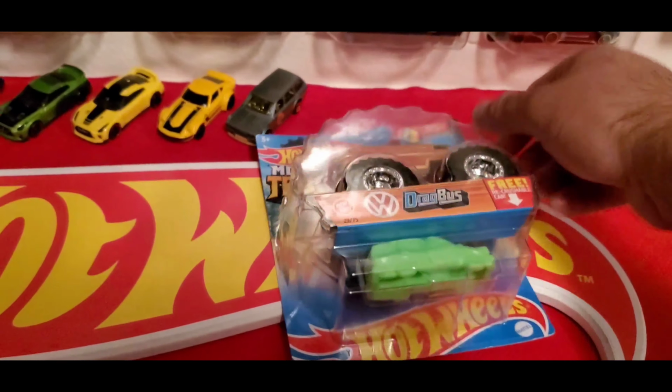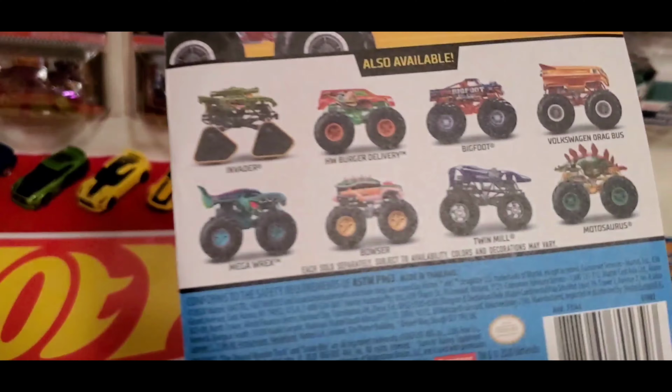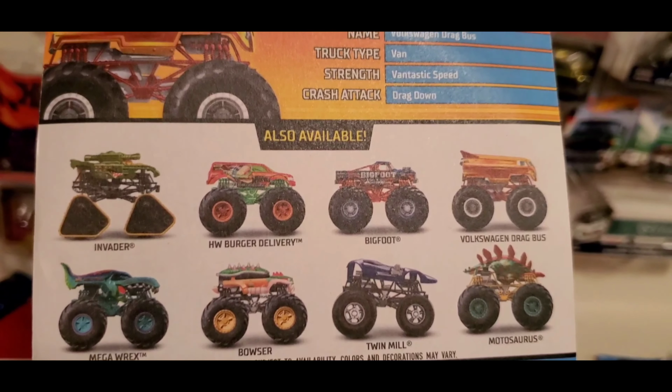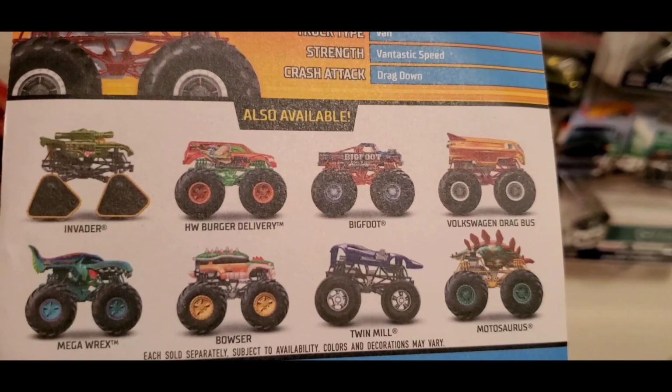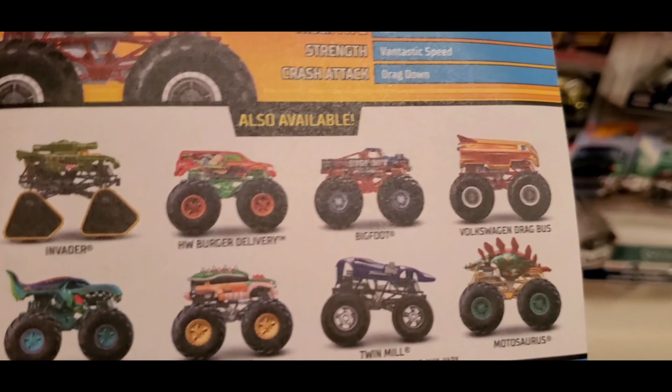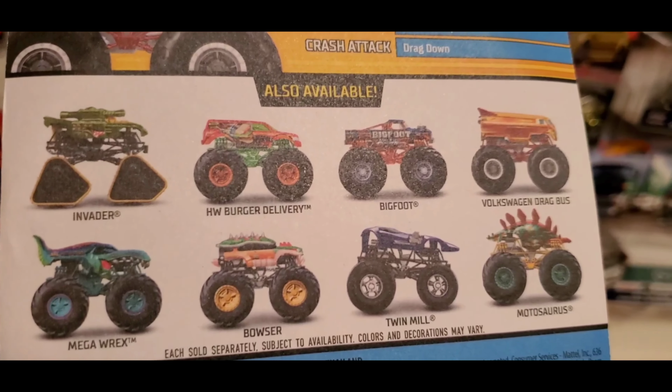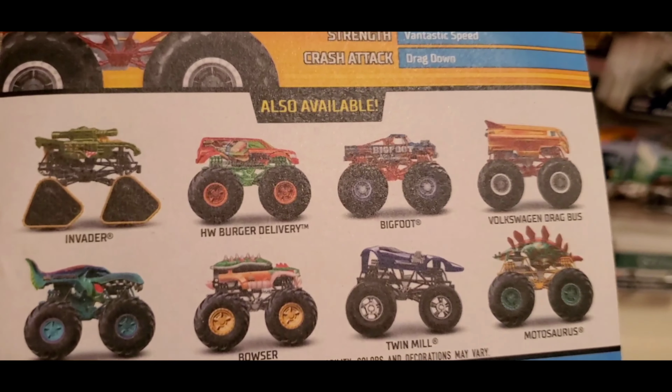And on the back it shows you a whole series of these vehicles. All of these were hanging. The Volkswagen, and the Bigfoot Reed has the new deco on the Bigfoot. I should have grabbed that one. But the Volkswagen bus is hot. I like it.